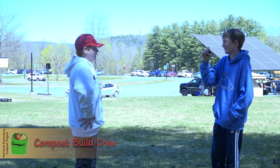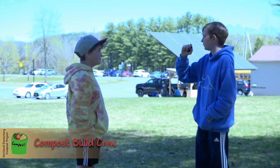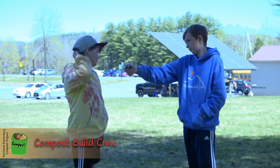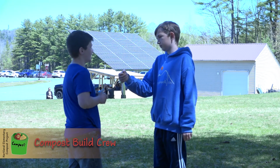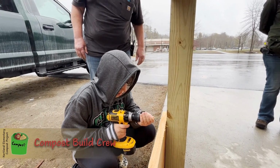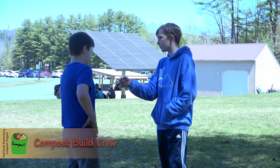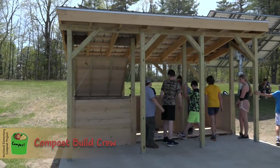What do you enjoy most with this build? Getting to use the drill. Screwing in all the screws. What's the most challenging thing for you with this build? Probably trying to get the screws into the right places. Screwing down straight. Getting the drill on the nail so it actually goes in. Long way there, buddy. What do you feel is the easiest and funnest thing with this build? Hanging out with friends and building. Okay, thank you for your time.